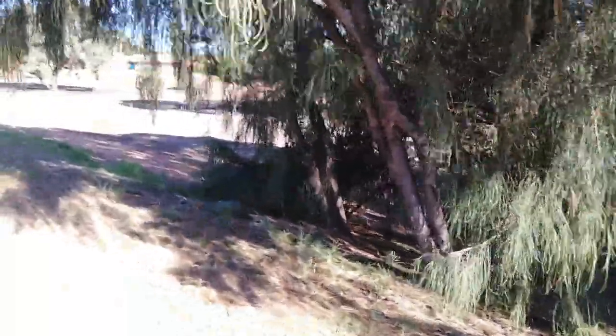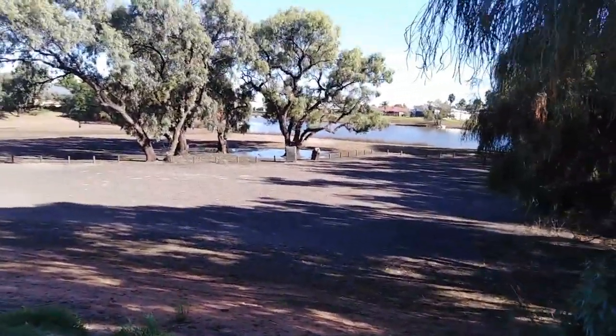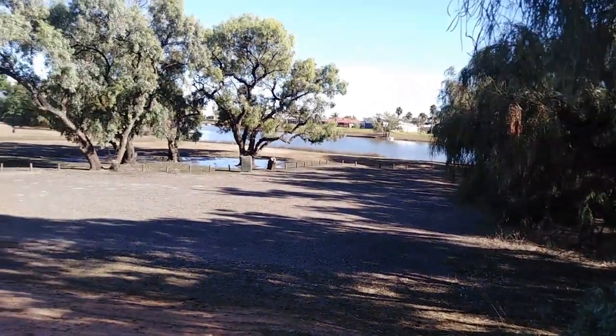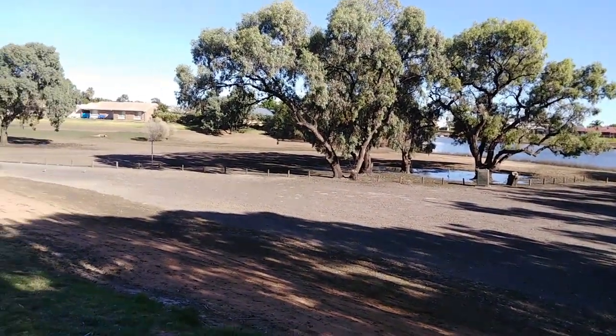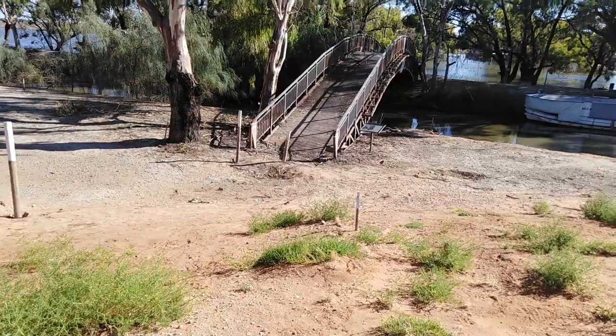And the car park is now back. Still a little bit of water in there, but that's only because it's the lowest point. Quite a few spots like that around. But now let's make our way to the old Tower Tavern Bridge.